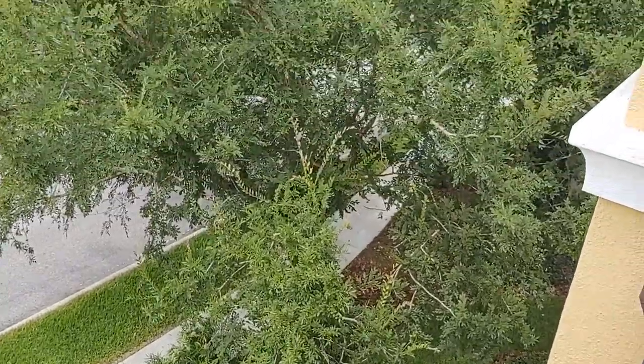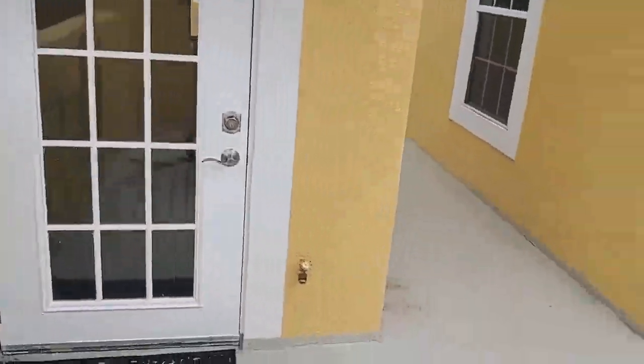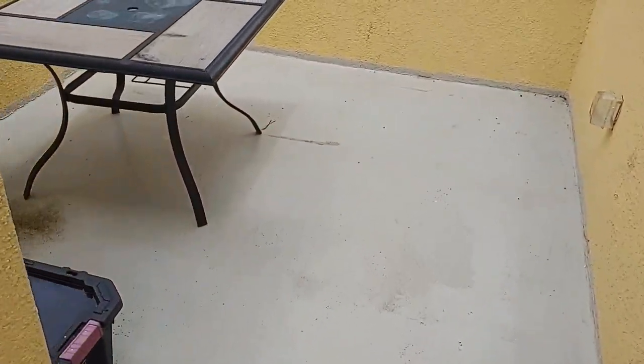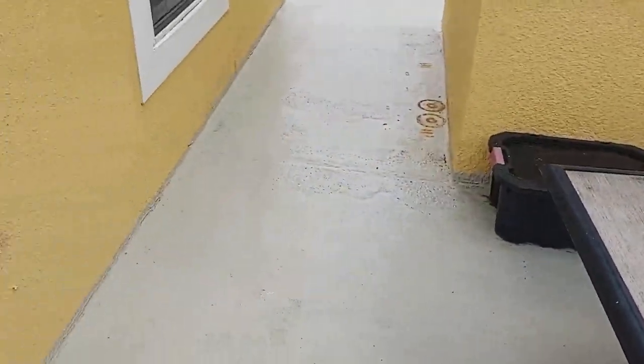Get that nice elm tree again. Gives you a good buffer. Got this little area around here. It gives you even more deck space if you need it. Gosh, most condos I've seen in the area, they just have this, and that's your whole porch space. This is the extra part you won't even use. This is the part you'll use.